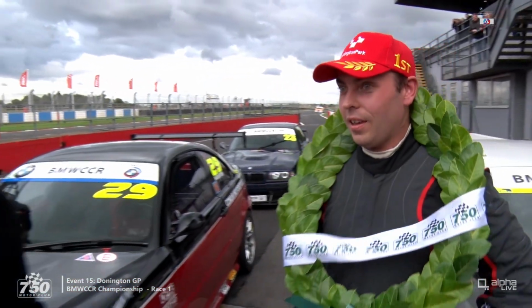How long have you been behind the wheel of this thing? We've had it for 2 years now. Okay. And much development going on with it, or have you kind of left it how you got it? Yeah, a lot. It's not going to stop either. Still need a lot more to do. Good stuff. Well, hopefully another race victory coming for Ben a little bit later on.